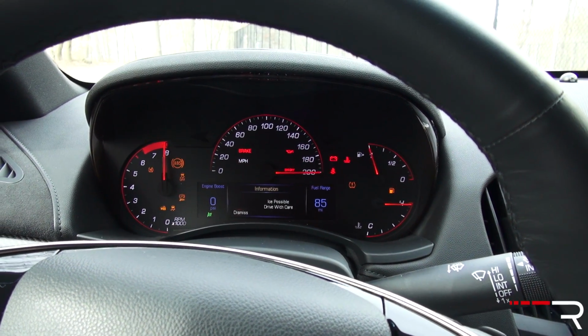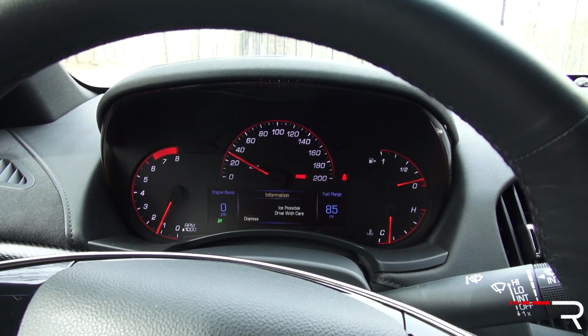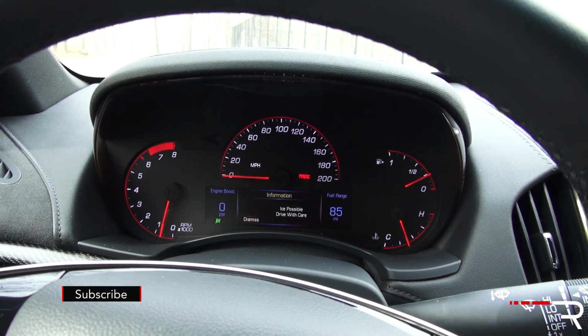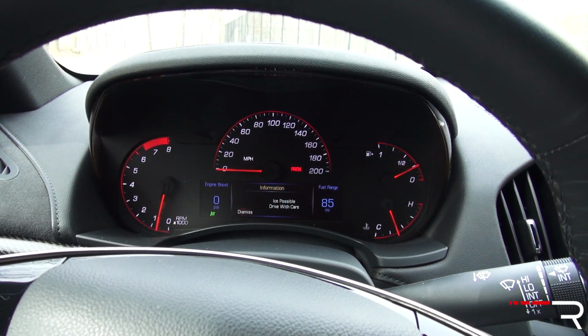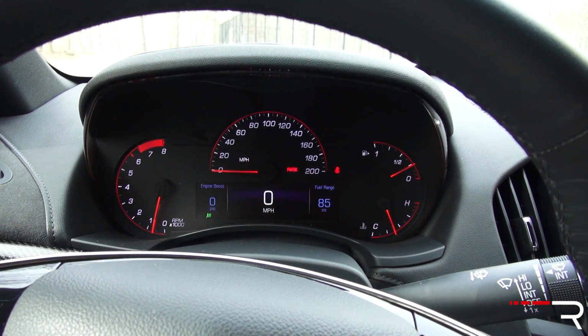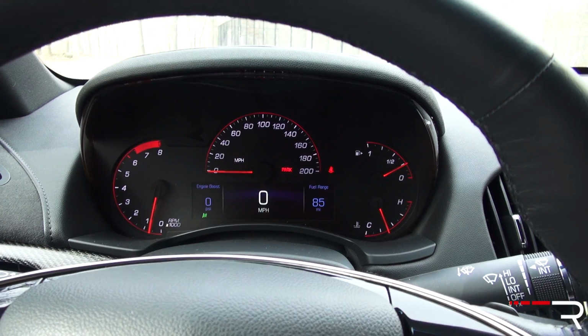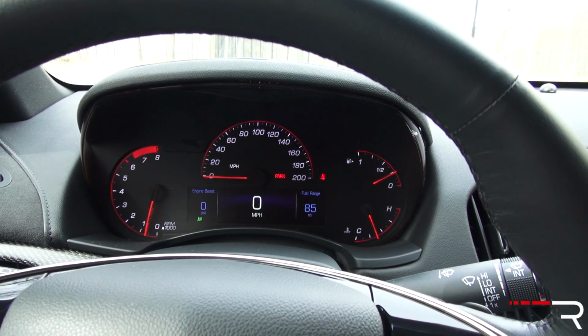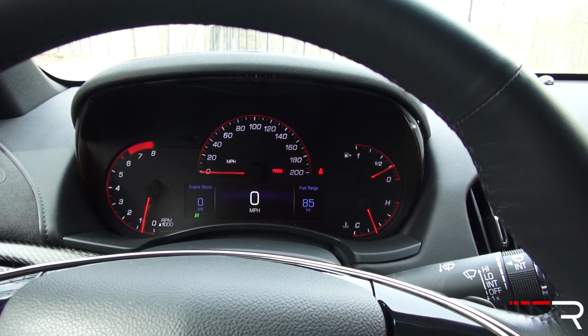You can see the gauges do a nice sweep. The V version has slightly different gauges with a red font. You also have a 200 mile per hour speedometer. Now, let me talk about the gauges really quick because I am not a fan of the way they look. There's a certain cheapness to it. I'm not really a fan of the font of the smaller dials, especially for the speedometer. I think Cadillac needs to redo the gauges of the ATS in general.